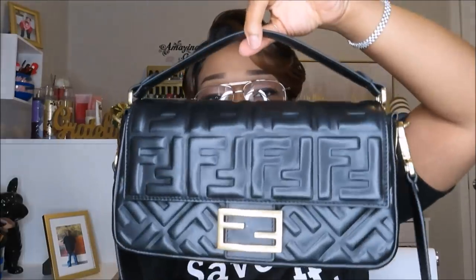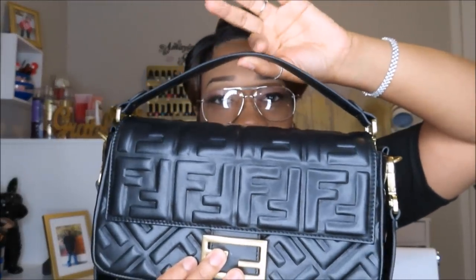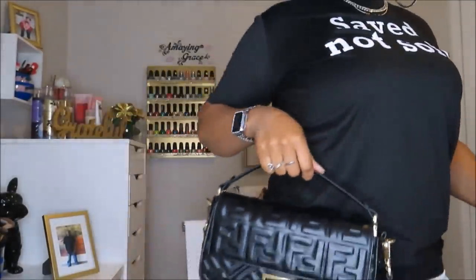So this strap goes on the inside of the bag, and then the shoulder strap goes on the outside of the bag. So I'm gonna go ahead and strap my straps really quick, y'all, and your girl be right back. Okay, all right, y'all, so this is what she looks like with both of the straps on. Okay, so we have the little hand strap here to where you can just tote it like this.